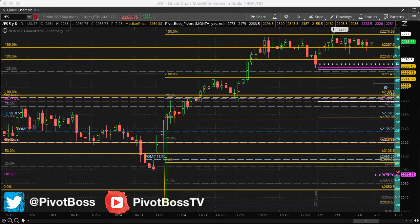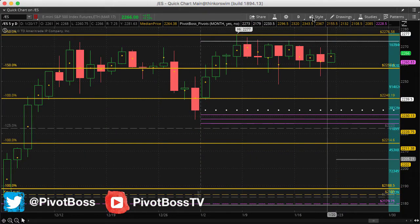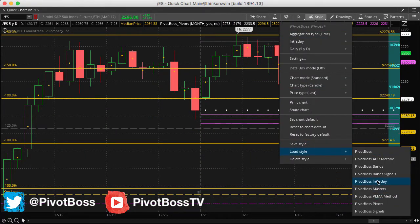We talked about the fact that there may be more development of the profile needed into 2214, so I'm still of the camp that we may test down into that zone, and it could still be a buying opportunity should it be tested. But again, we'll have to take it one day at a time and see how this thing continues to develop. Let's take a look at the intraday time frame.